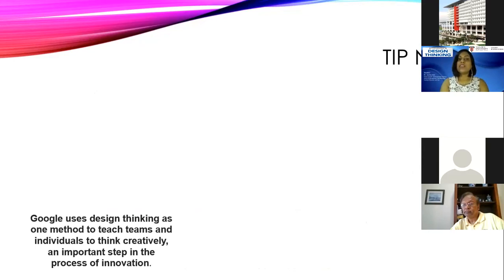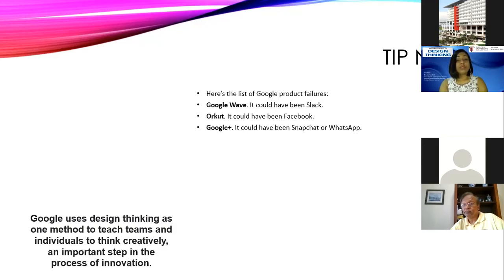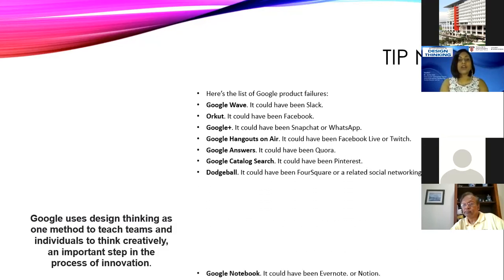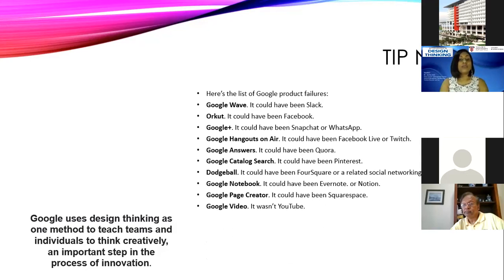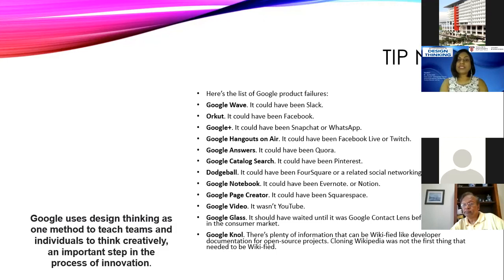Did you know that Google actually uses design thinking for their innovation process? In fact, their innovation team actually constantly uses design thinking. And these are the product failures of Google. Have you heard of Google Plus? Have you heard of Google Answers? Have you heard of Dodgeball? Have you heard of Google Glass?